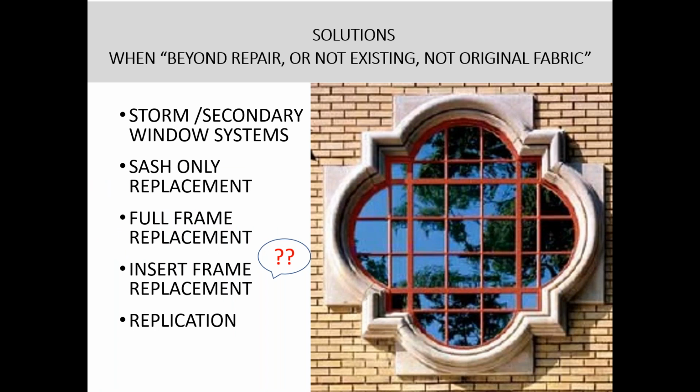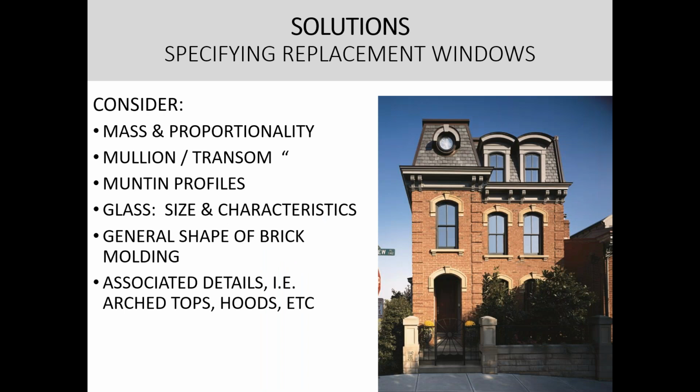So what are your solutions if your windows are not existing, they're beyond repair, and they're not the original fabric? Maybe you're dealing with second, third, fourth generation windows. You could put storms or secondary windows. You could do sash. You can do a full frame replacement or insert replacement, or a complete perfect replication of the existing. And you see the question mark. I'll cover those because I've been asked for years, what's a full frame replacement? What's an insert replacement?